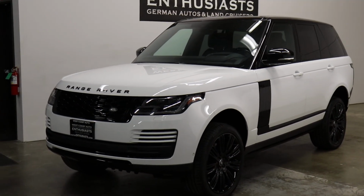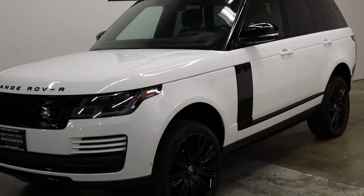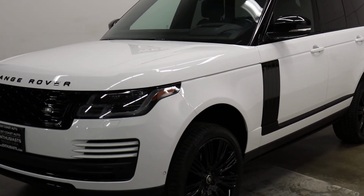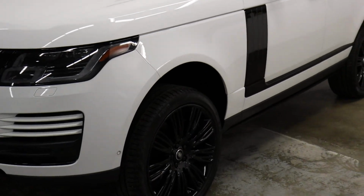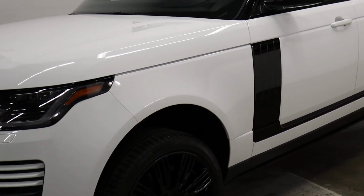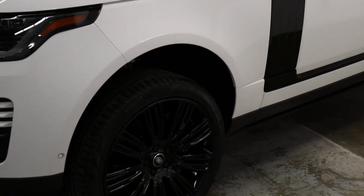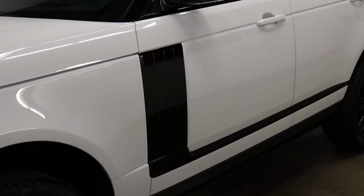We can put an extended warranty on it, and we welcome trades. It's got 41,000 miles on it, so that warranty will probably expire on mileage before time. They are good through 50,000 miles. It's a stunning car. It's got a bunch of gear on it, so it's got upgraded wheels. I think it's the black appearance package or black design package.